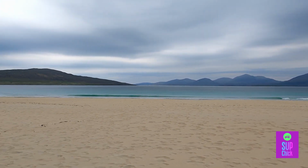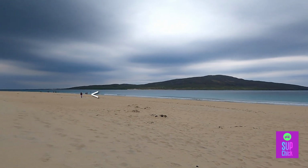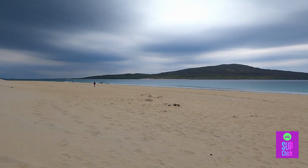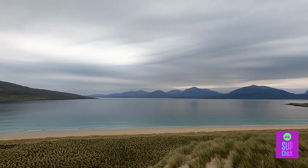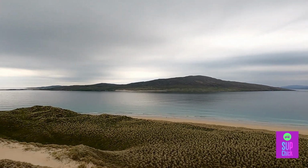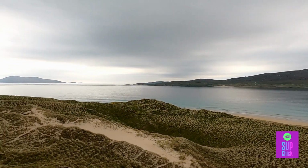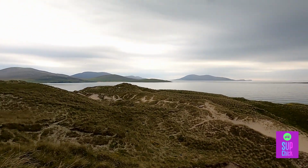After our paddle, we went to check out the famous Luskentyre beach and even managed to spot another paddleboarder. You can see why artists get captivated by this scenery. The dramatic skies only add to the ambiance. We climbed to the top of the sand dunes where we could get a better view of the entire sound and all three beaches, Luskentyre, Hogabost and Selabost.